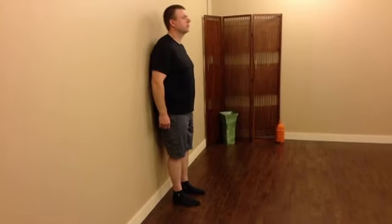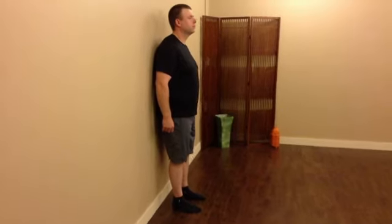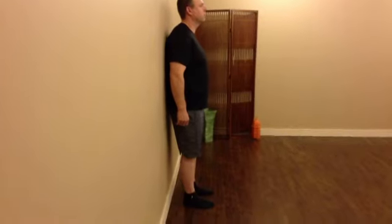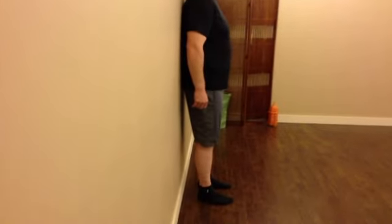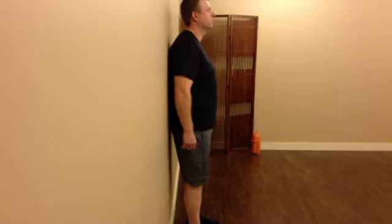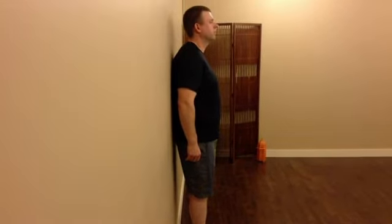So the first exercise is the postural wall slides. You can stand with your back up against the wall, your feet a little bit away, you can see the distance there, knees soft so they're not hyperextended, and just resting up against the wall.